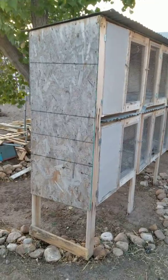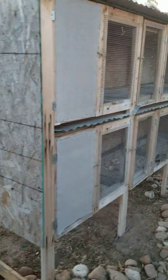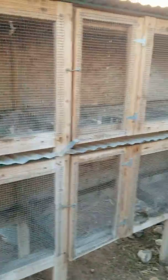And here's our new rabbit hutch I picked up, also free, just had to go get it. This will house 6 rabbits for the rabbitry. Nice cages, very well built. Got to do some cleaning to them. They weren't previously occupied. But you can't beat the price, folks. And when you're doing this on a budget, you go as cheap as you can.